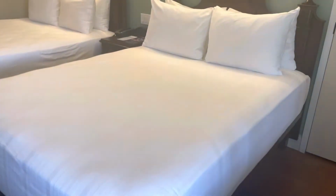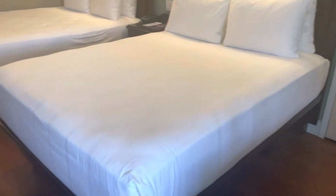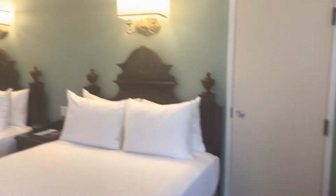Then we've got 2 humongous beds. These are bigger than those beds I think we've just been in, I'd say. We've got an interconnecting room here, which we are using because my mum is next to us. Then underneath the beds is literally a massive space. You can go right underneath the beds.